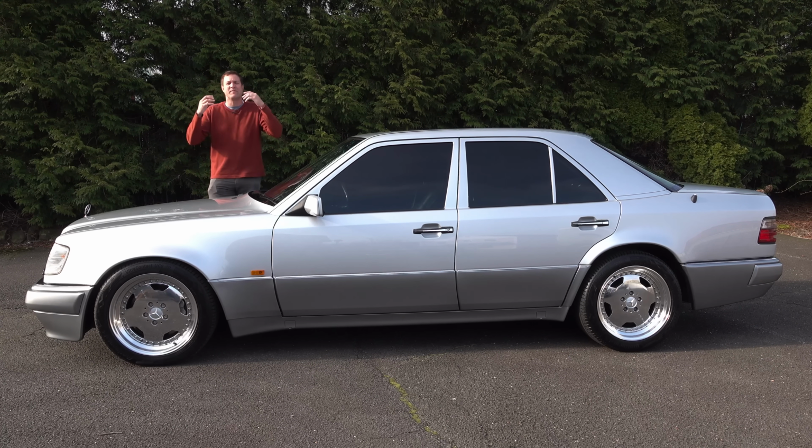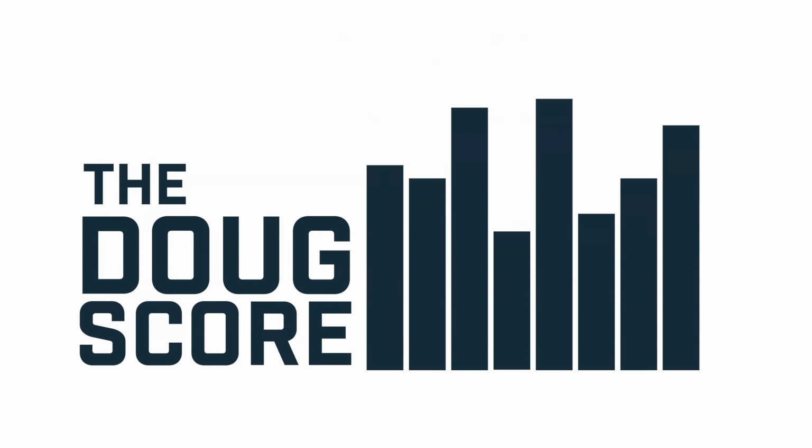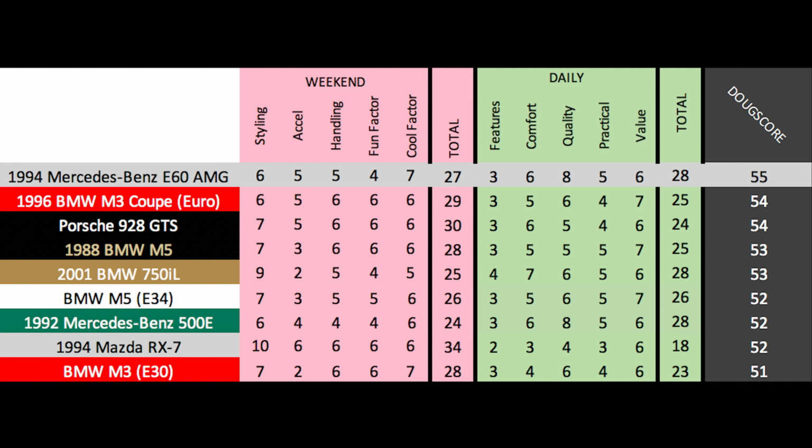Anyway, now it's time to give the E60 a DougScore. And the DougScore is here. The E60 AMG gets a 55 out of 100, which places it here against other relevant cars from this era. Actually, way ahead of most, including the standard 500e. I was really impressed with this car. It has all the nice benefits of a 500e, like good build quality and practicality, but it adds a far more enjoyable driving experience and some cool styling cues, plus the cachet of a pre-merger AMG car. This may just be the coolest W124, and it's surprising to me to see just what this chassis is capable of with some good upgrading.